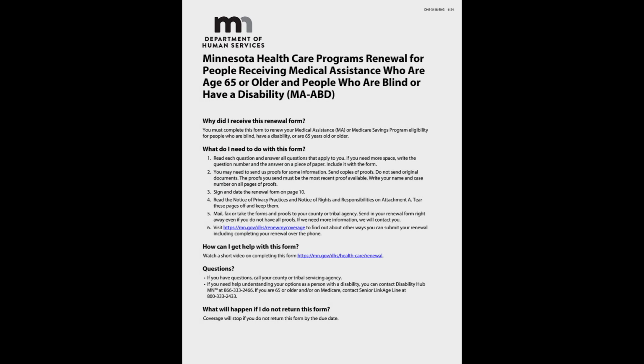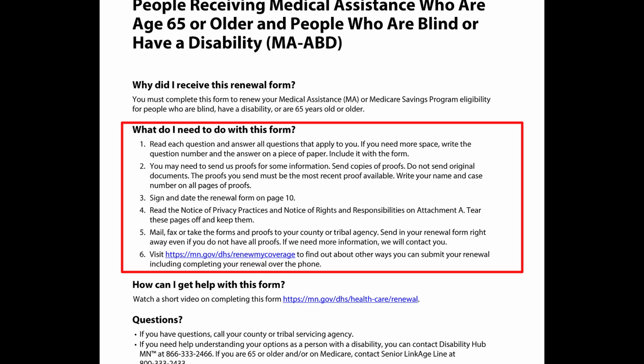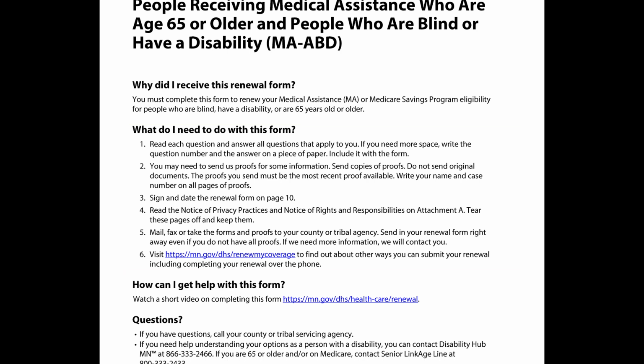Next, you will find the front page of the Minnesota Healthcare Program's renewal form. It tells you why you received the renewal form and provides a list of what you need to do with the form. It also tells you to review and complete all the questions that apply to you. You may need to attach copies of proofs for the information you list. It states that you must send the most recent copies of proofs. If you do not have copies of proofs available, return the form before the deadline anyway.